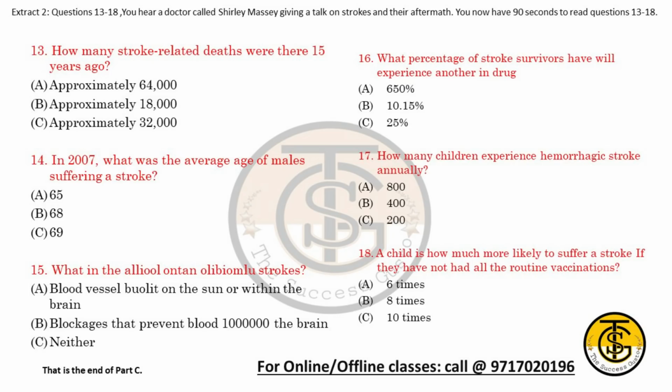Now look at Extract 2. Extract 2. Questions 13 to 18. You hear a doctor called Shirley Massey giving a talk on strokes and their aftermath. You now have 90 seconds to read questions 13 to 18.